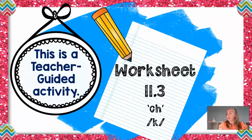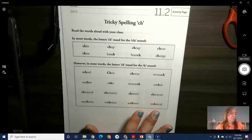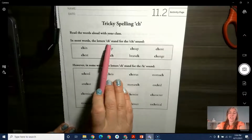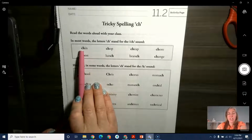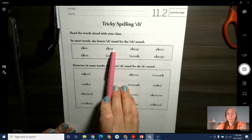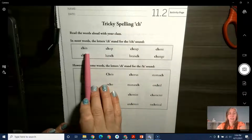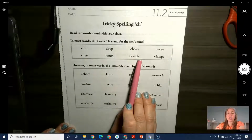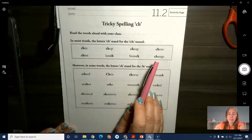All right, so let's look at, it's actually not 11.3, it's actually 11.2. So let's look at 11.2 very quickly. We're going to look at some words that have the spelling CH, and we're going to look at the 2 different sounds it stands for. So in this first box, the CH stands for the ch sound. Okay, so I'm going to read it and then you're going to read it. Chin. Say chin. Chop. Say chop. Cheap. Say cheap. Chore. Say chore. Chest. Say chest. Lunch. Say lunch. Branch. Say branch. Change. Say change. So notice all of those CHs said ch.